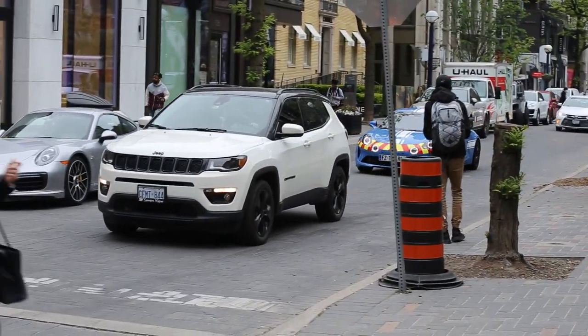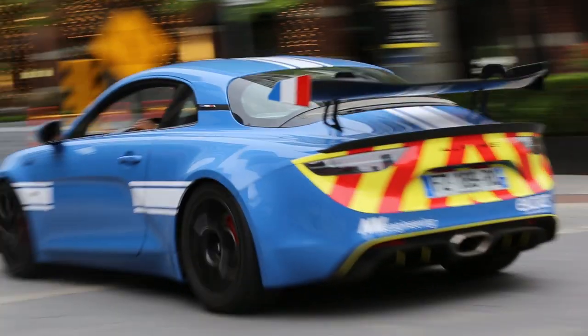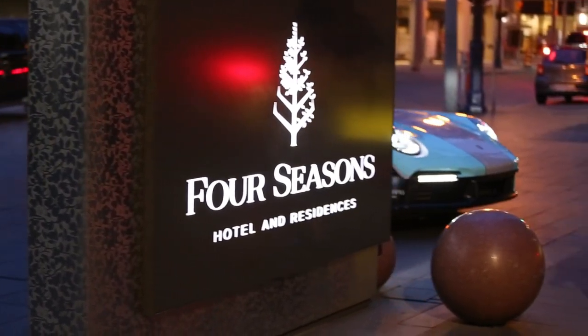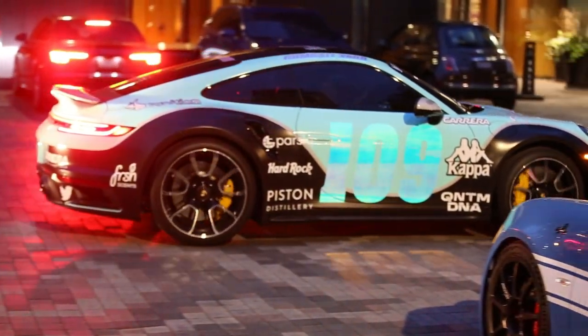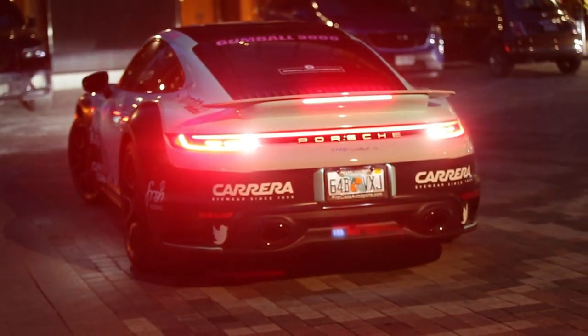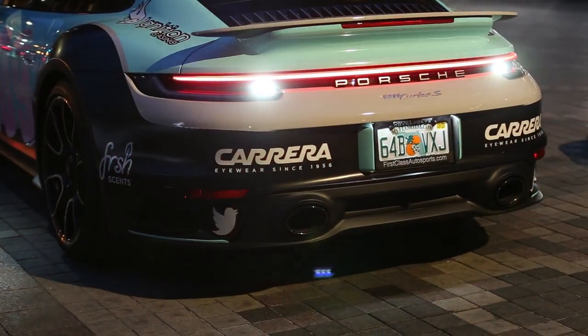Okay, that's an Alpine. These are only in Europe. That's sick. Wow. Okay, another car for Gumball, you guys. That's sick, number 109. Sick. Gumball cars are here, you guys. Really nice 992.